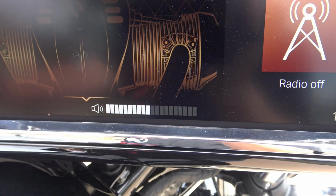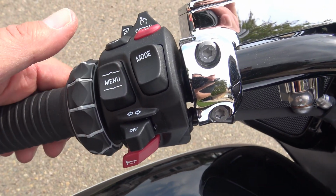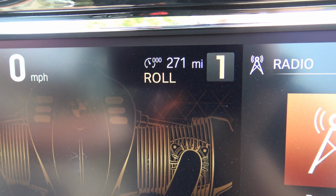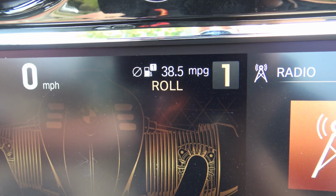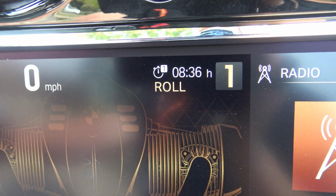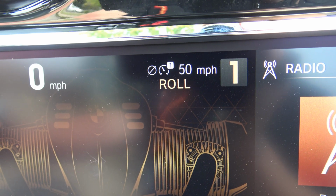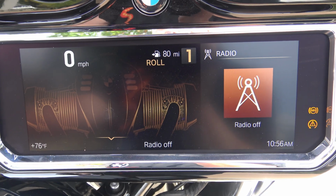Now, if I want to change a setting with the menu, obviously hit menu, and it's gonna change up top, and it's just gonna show you different things up here. Your trip 1, trip 2, what you're averaging per gallon, how long you've been on the bike, all of that stuff. 50 miles per hour is your average. So you can see I'm just looking at what I guess you would call the standard screen, okay?